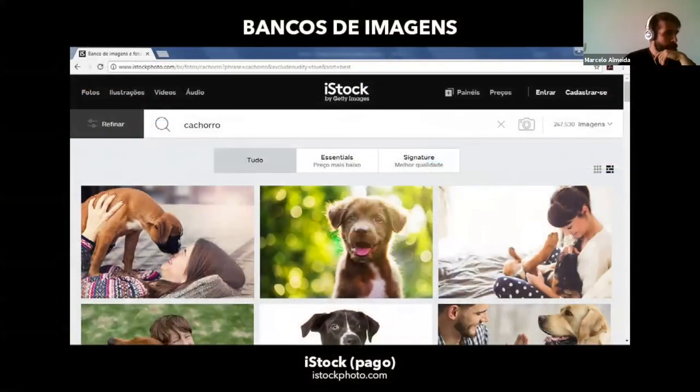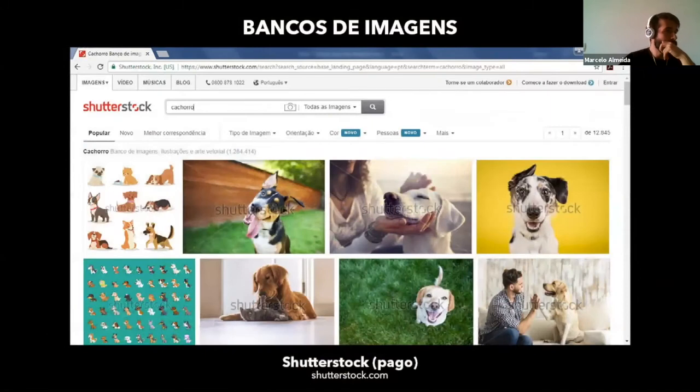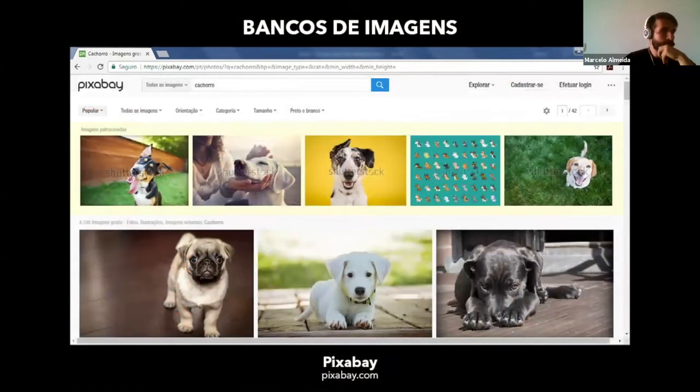iStock is paid, but we use it here in the agency because it's not very expensive. Shutterstock also. Pixabay is free. It's a very good site for you to use.